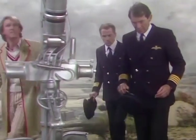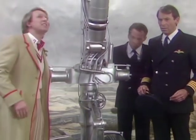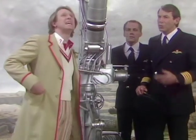Very violently by the look of it. The touchdown was perfect. It's like having a tooth out under hypnosis. You don't feel a thing. But the approach to Heathrow was utterly real.